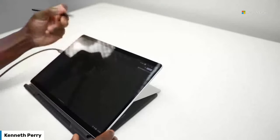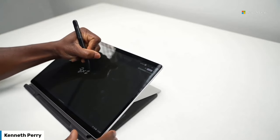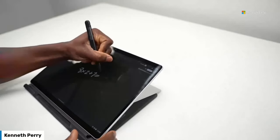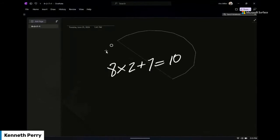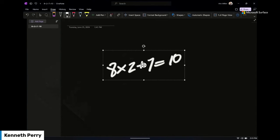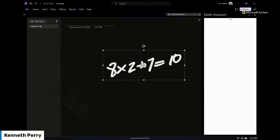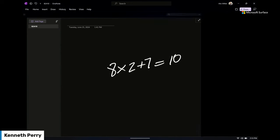So what I'm going to do is I'm going to write a math equation. So let's go 8 times 2 plus 7 equals, let's just say 10. I'm going to select it. And let's jump inside here. Then I'm going to select draw, math assistant. And so it provides you with this premium inking capability here. And so it doesn't recognize my 7, thinks it's a 1. So I'm going to put 7. And then I'm going to redo this again.